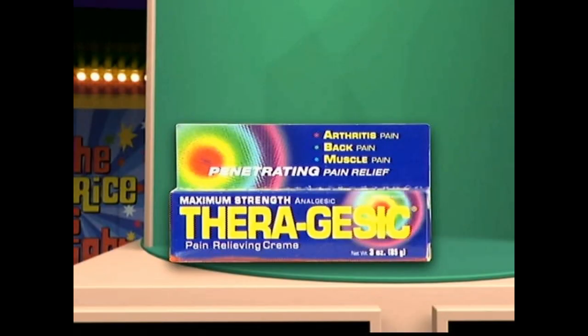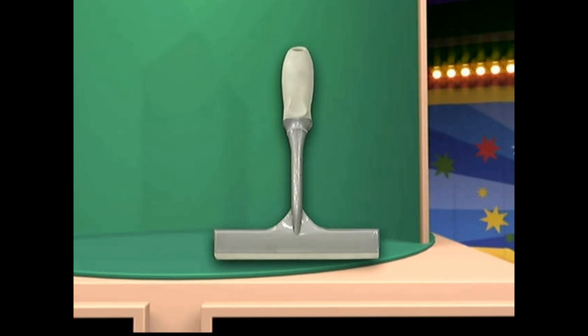If you suffer from arthritis, back pain, or muscle soreness, Therogesic provides penetrating pain relief. Therogesic, the first name in therapy for pain. Use as directed. When you need a squeegee, this smart grip makes quick cleanups comfortable and easy.